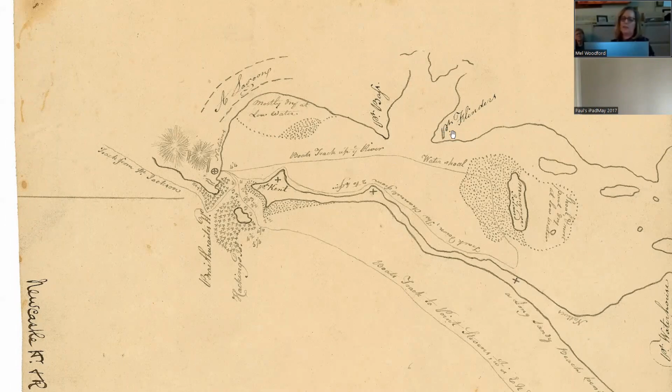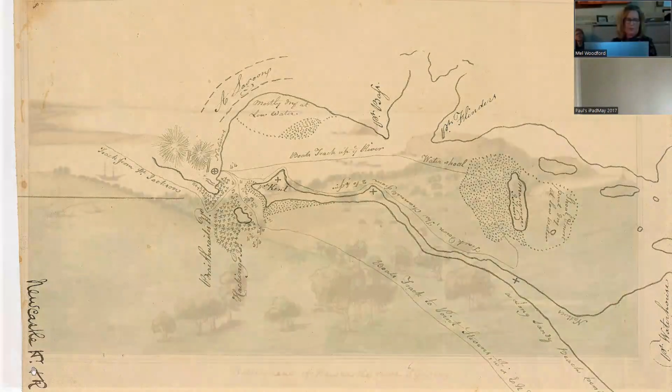But it's good to really zoom in and have a look at the early names. Here's Point Flinders. A lot of the names of the islands in the river have changed. And yeah, so that's one of the really early maps that I thought I'd share.